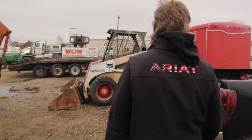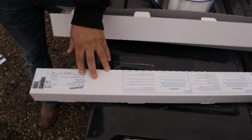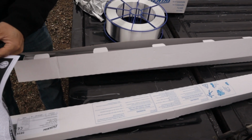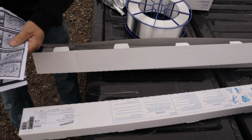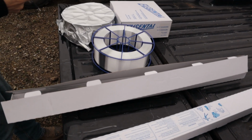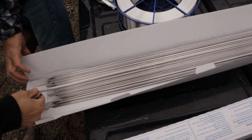So we just set this here to show today, but right here, let me get the model numbers right. There's 5053, wrong side. John, what was this, the 5053? Is this the TIG rod that's here? Yes, this is the TIG rod.